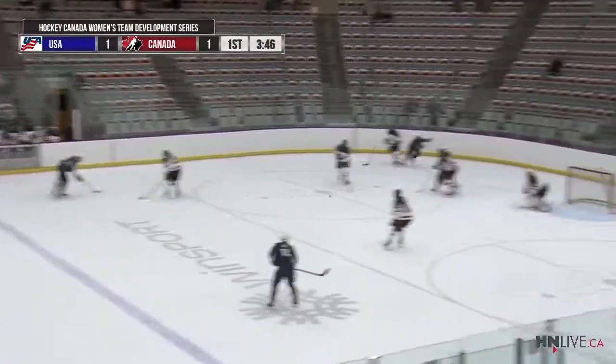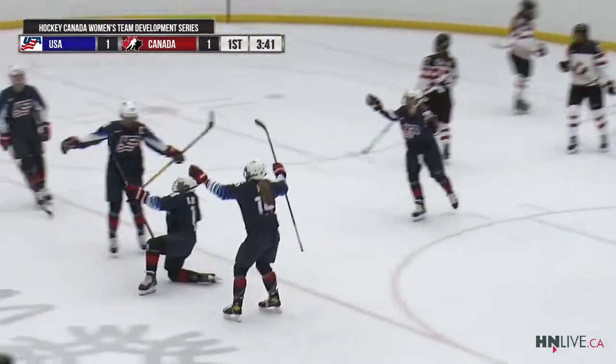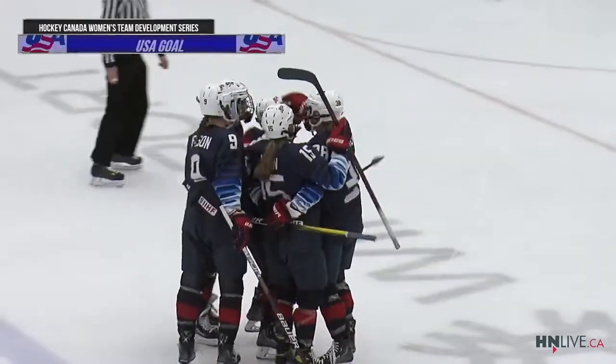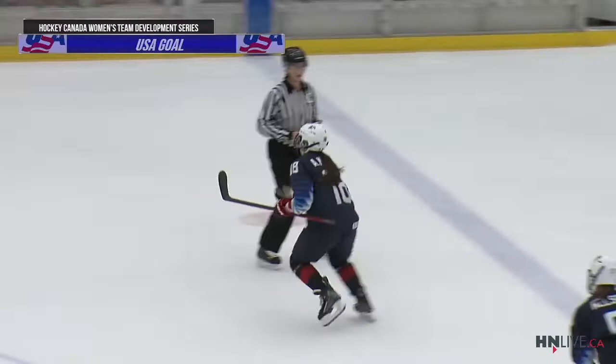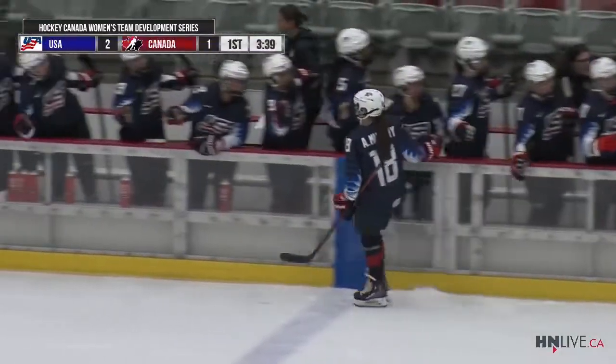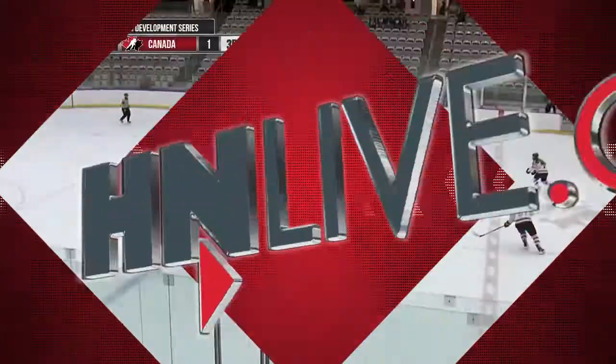Even though we're back to 5-on-5, Edwards, another kick save. Kirk looking for the rebound, and they score. Down on her knees, pointing that bow and arrow. It's Murphy, Abby Murphy. The Americans take a lead with 3:42 left in the first.